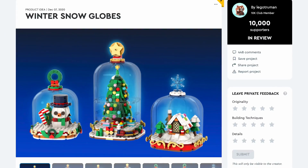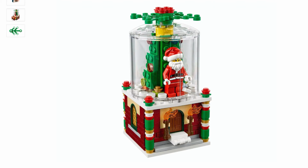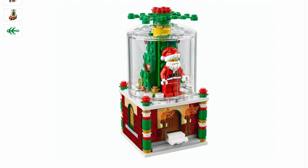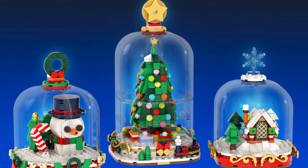Number 50, Winter Snow Globes by Lego Truman. It's funny, I actually tried to build a Lego snow globe years ago and I failed miserably at it, so it's really fun to see someone actually do it. Now, Lego did make a mini snow globe set a while ago. It was like an ornament, one of those store purchases where you buy 50 in the store, you get this free set. But I love the idea of a snow globe set.